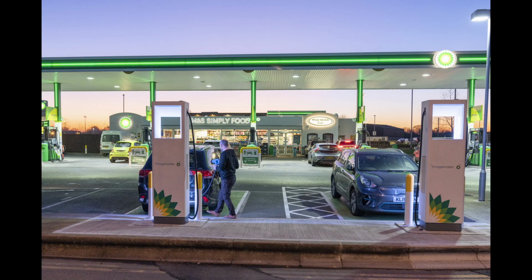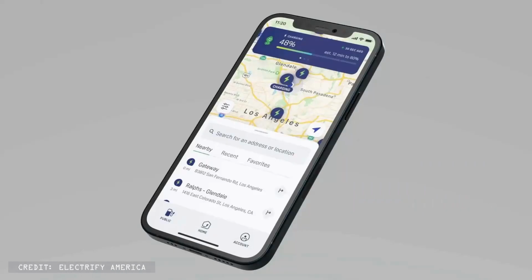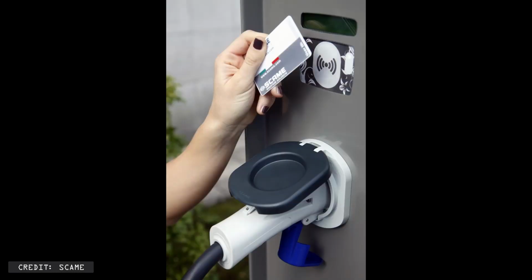One of the magic things with Tesla is you stick in the plug, charge up, unplug, and drive away. Every other charging network requires that you sign up for a membership and install a smartphone app, scan a QR code, swipe your credit card, or wave an RFID tag to tell the charger who you are and establish a payment method.